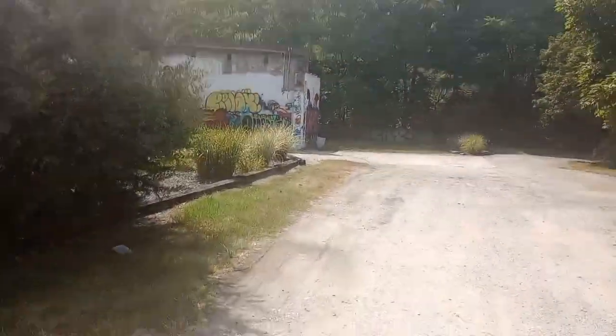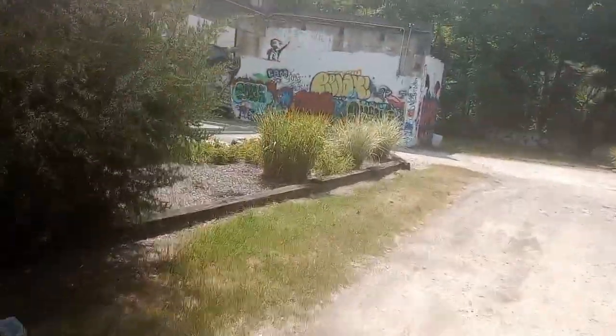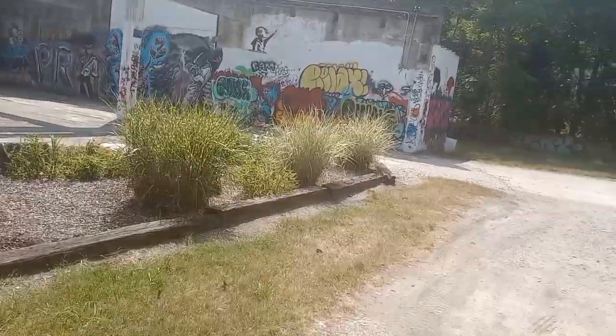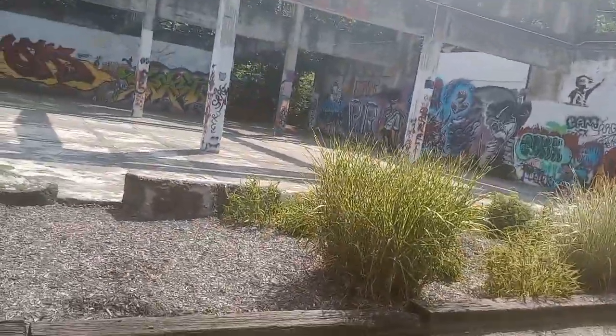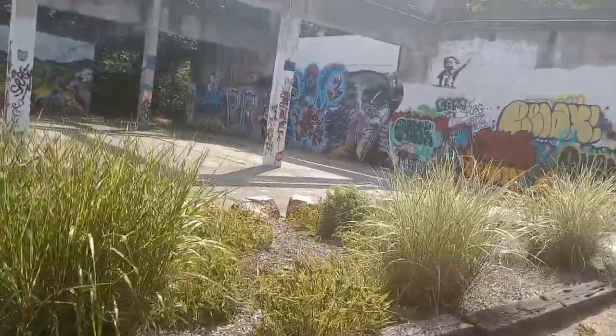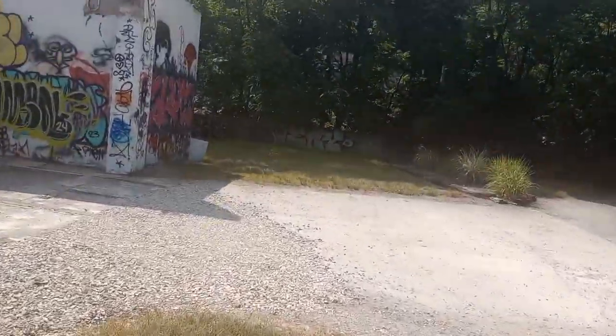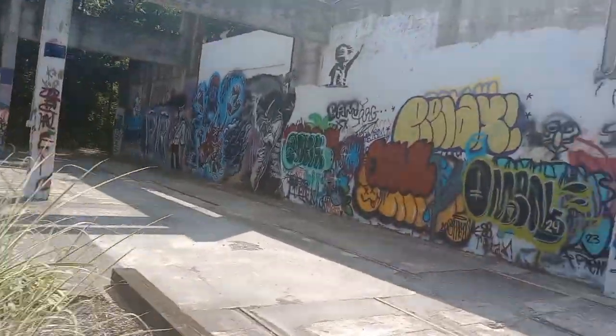So you can see there's this break in the concrete here, and there's another one right there. If you want to bring your car in, and even if you want to park your car up along the wall here for the day where your vendor booth is, that's fine. We got more than enough room for everybody.